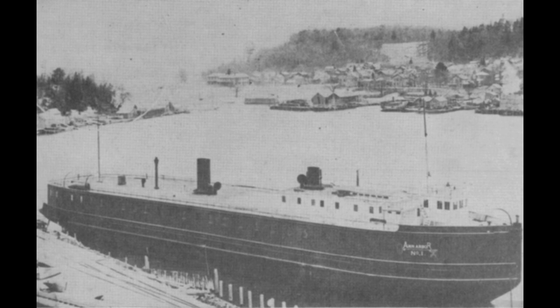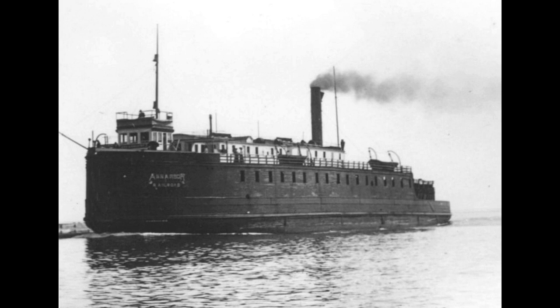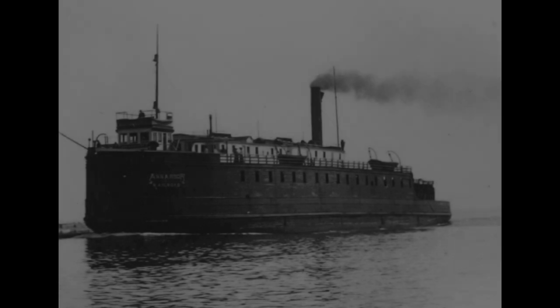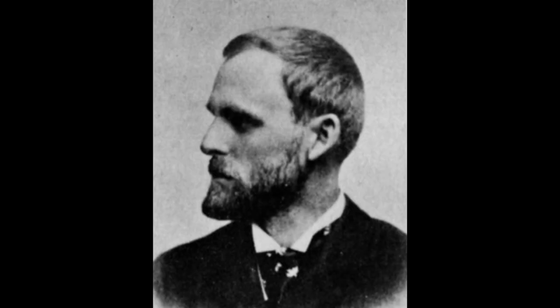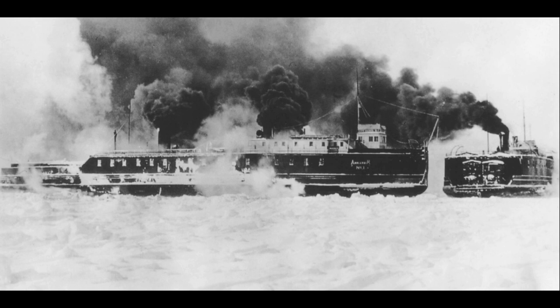Here is Ann Arbor No. 1 early in her career. Originally, she had two smokestacks, one forward and one aft, but in her fourth season, the forward stack was removed. On December 2nd of that same year, her sister ship, the near-twin Ann Arbor No. 2, was also launched at the Craig Yard in Toledo. Both boats were constructed under the supervision of master carpenter and soon-to-be-famous Great Lakes vesselman, Frank Kirby. Like her older sister, this vessel also entered service with two smokestacks, but had the forward one removed.